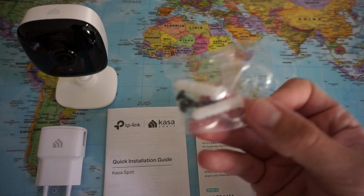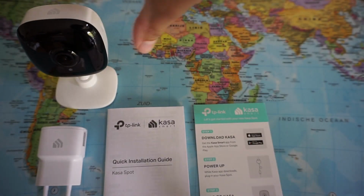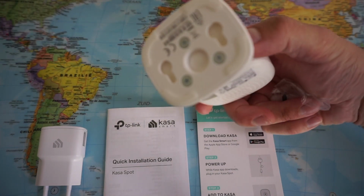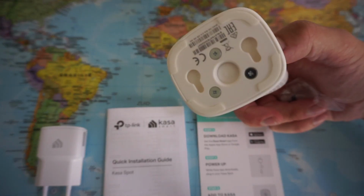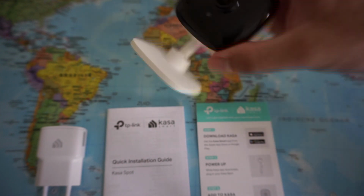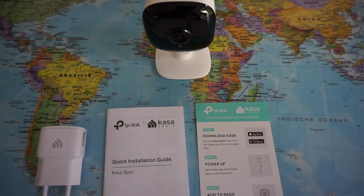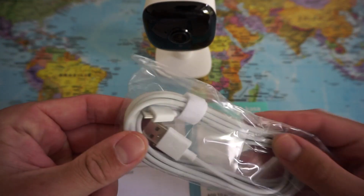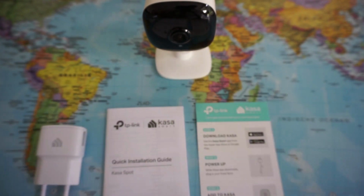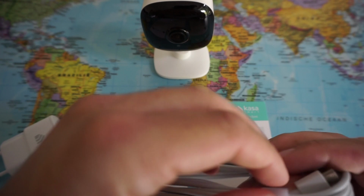So this is quite cool. It comes with some screws and these plugs. So I think definitely we can use the feet to mount the camera to the wall. So that's great. And finally, we have a USB cable that we can connect to the power adapter. And this is quite a nice long cable.